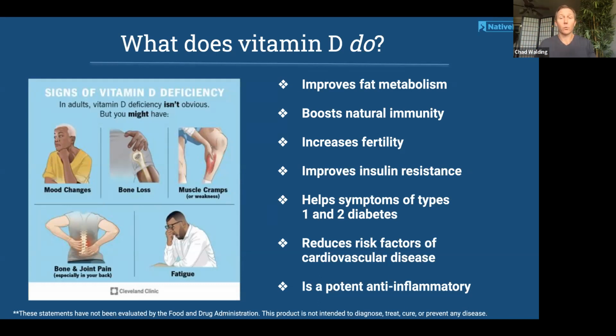Vitamin D is also incredibly important for boosting your natural immunity. And we've just gone through this huge period where we had a pandemic and COVID. Pretty much the whole earth is really suffering from this pandemic. But the other part of that is we have a vitamin D deficiency that's also a pandemic, and it's making our immune systems really weak and more susceptible to something like a virus. So it's really important for boosting your natural immunity.